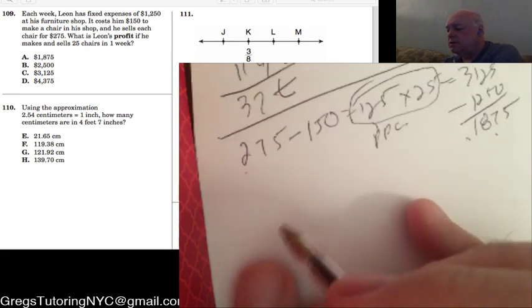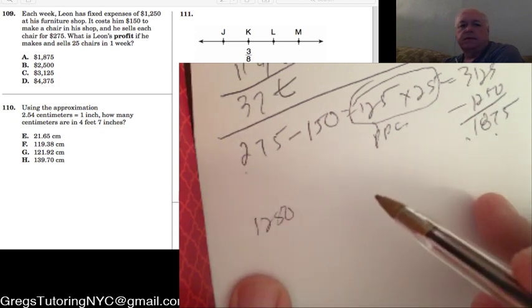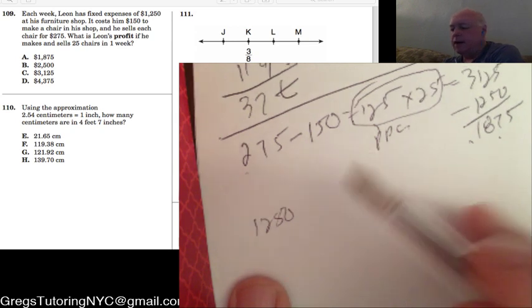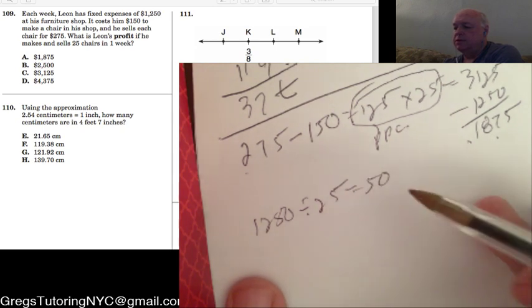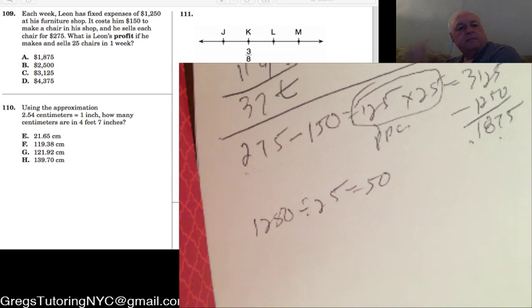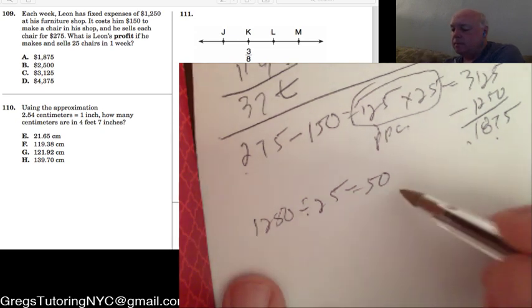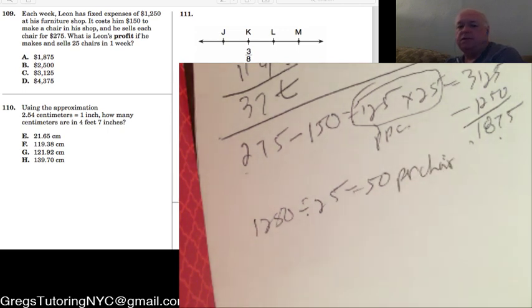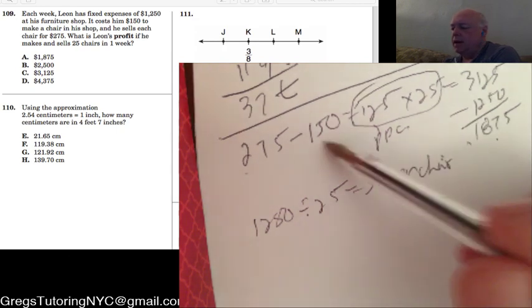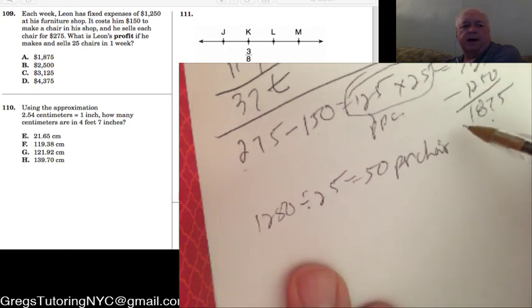Another way to do it is to take the 1250, okay? And divide that by 25. And there you will get $50 a chair. So the fixed expense per chair would be $50. So we could also use that number instead of doing it en masse. Same for the 125.